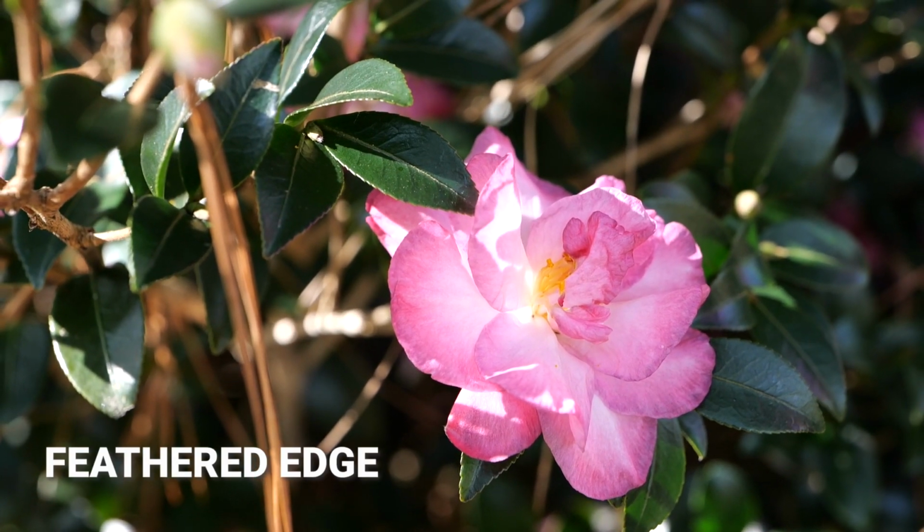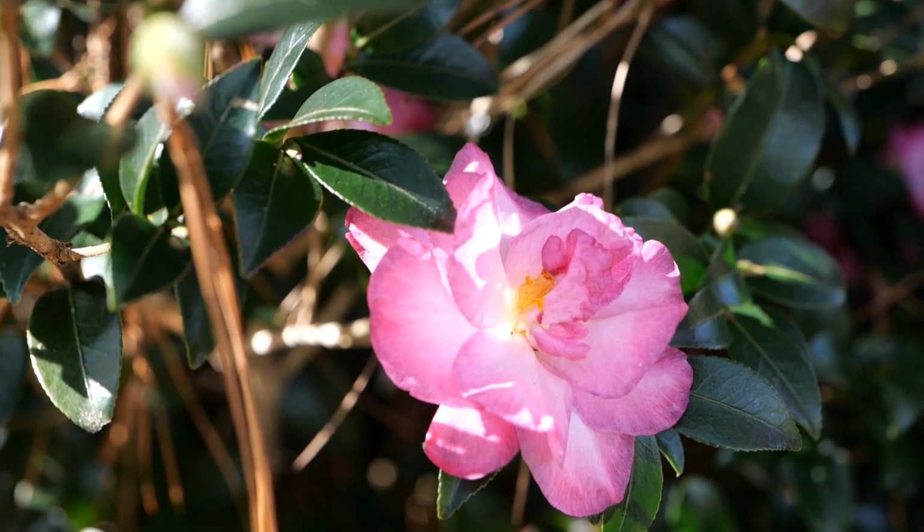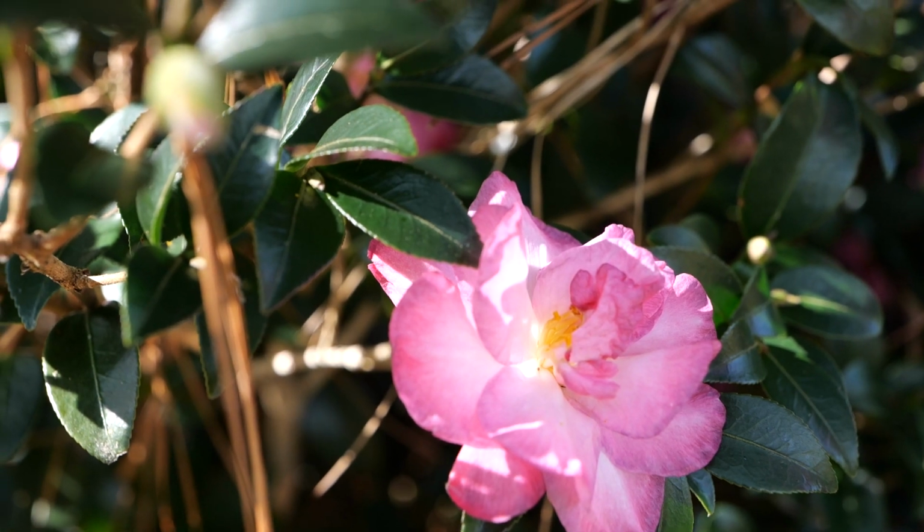So this is Feathered Edge, and what I really like about Feathered Edge is the really fine, small leaves. You still get that great color, really dense, beautiful flowers, but I like the small leaves on this one.